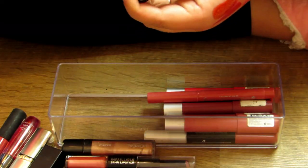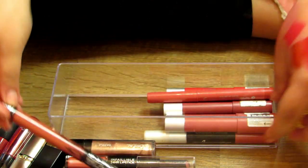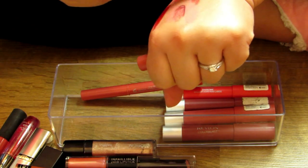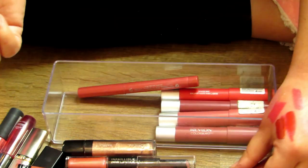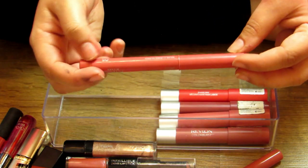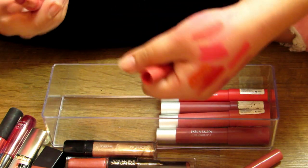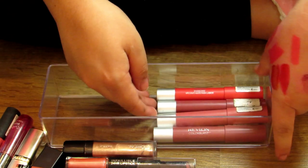Kat Von D Double Dare. I do like this shade, so I'll keep that. See, this is the Soap and Glory Marble Lips that I was talking about. Such a pretty colour. I will keep that because I did get rid of the other one. Kiko Lip Thing. I think I'm just going to get rid of that. Oh my god, no, it's pretty. Okay, I'm keeping that. I've done so well though. Revlon.